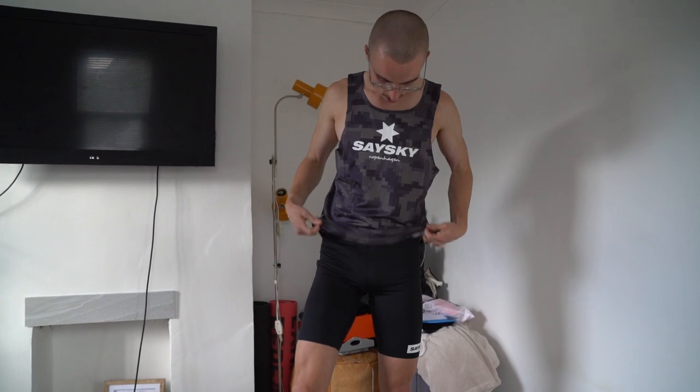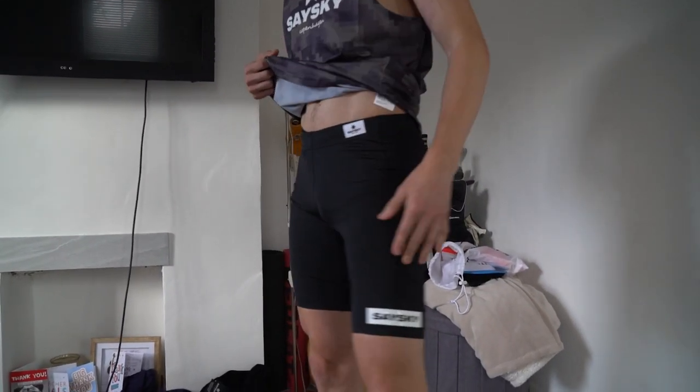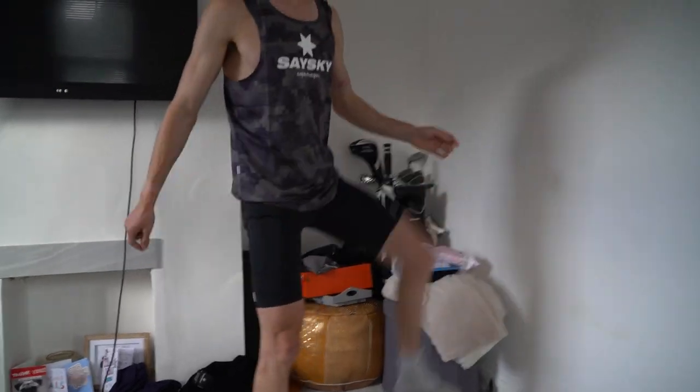So this is the top I've gone for tonight. I believe it's like the camo one. It's sort of a pixelated Saysky across the front. These are the shorts I've gone for, the half tights. Bit revealing, but yeah, feel really nice, still nice and stretchy.